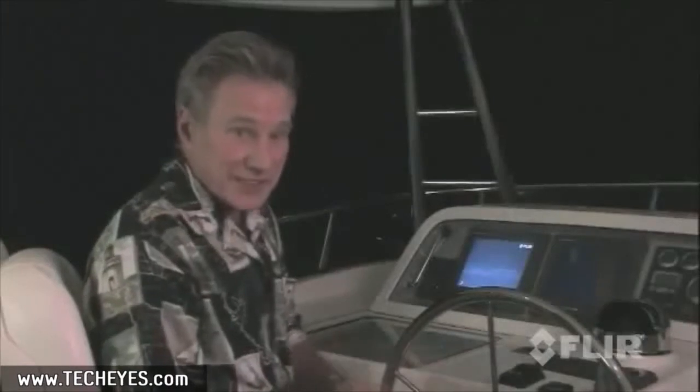But the Navigator 2 is something else altogether. The Navigator 2 is a thermal imaging camera. It makes video pictures from heat, not light. So not only can I still see when the sun goes down, but I can often see other vessels farther away at night with the Navigator 2 than I can with my own eyes during the day.